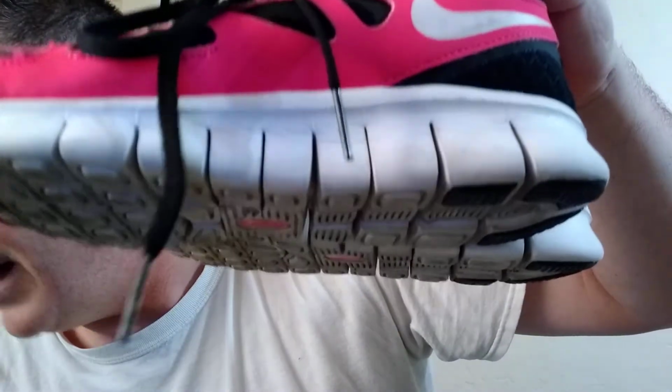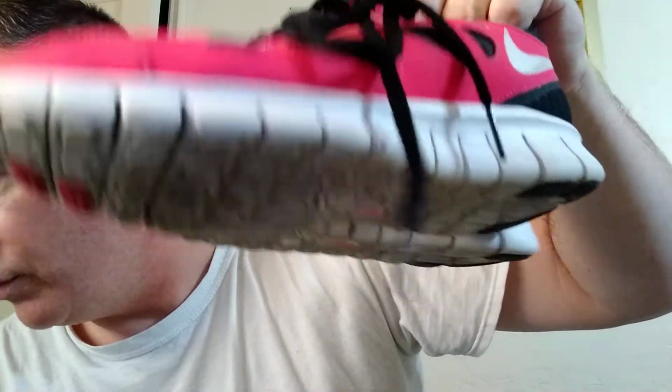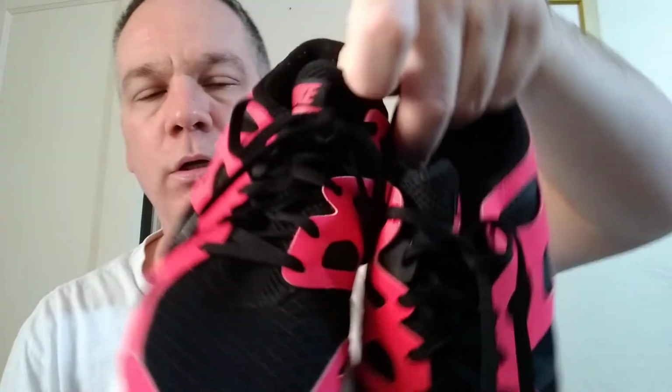Next we have some Nike. I've had these for like a few weeks. These are women's Nike Free Run +2 women's running shoes, size 8.5, decent condition. So always check, make sure they're authentic and not the fake ones. And these sold for $19.99. Sold that.